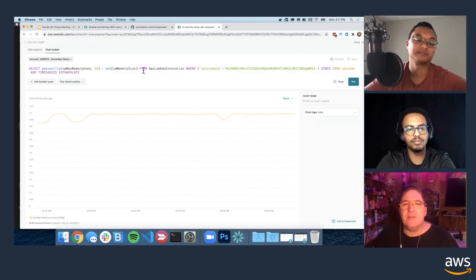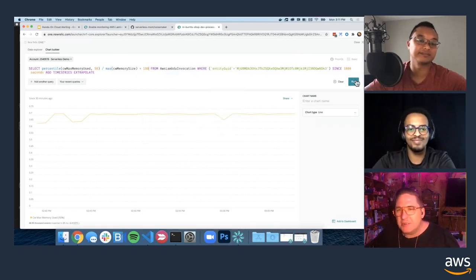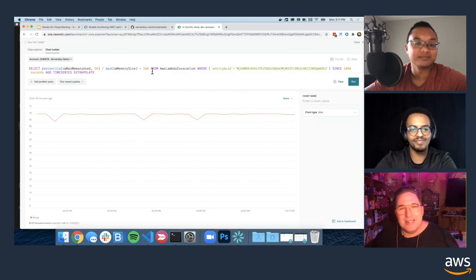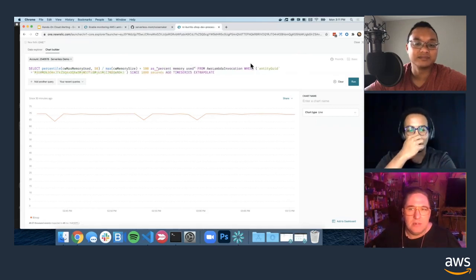That's not going to be as readable because I know that my bosses know even less math than I do, so they're not going to like that. So let's multiply that by 100. Okay, 70%. Nice. Oh, it's labeled as binop, which is a cool name, but doesn't seem quite right. So let's give it a label as % memory used. Run that.